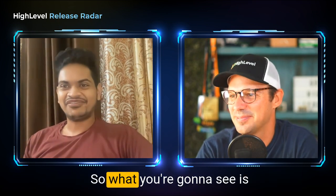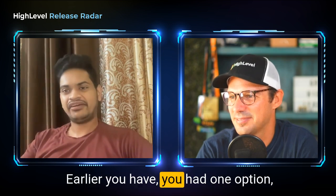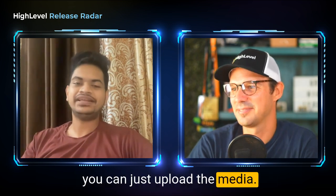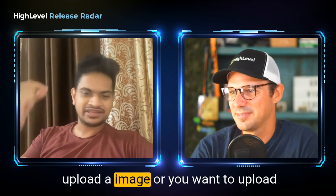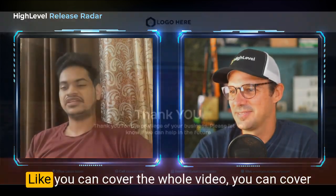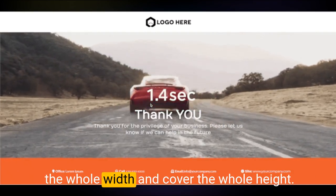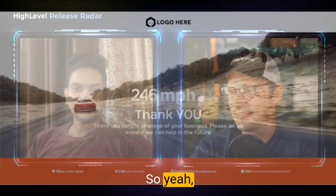Yeah. So what you're going to see is under background, right? Earlier you had one option. You could just upload a media, an image. Now you'll select whether you want to upload an image or a video, and you can upload that. And then video also has different options. You can cover the whole video, you can cover the whole width, you can cover the whole height. Those kinds of options are also there. So yeah, you can do a lot.